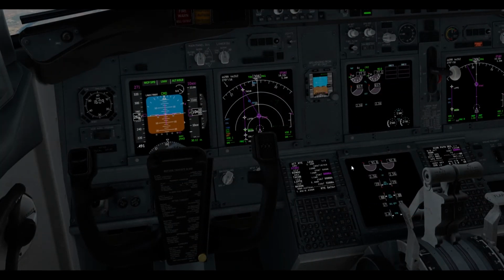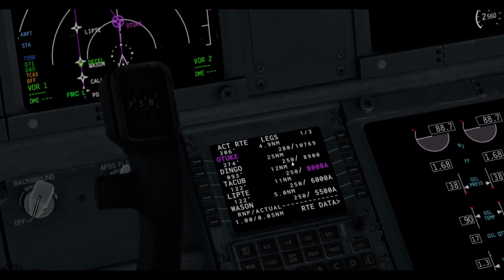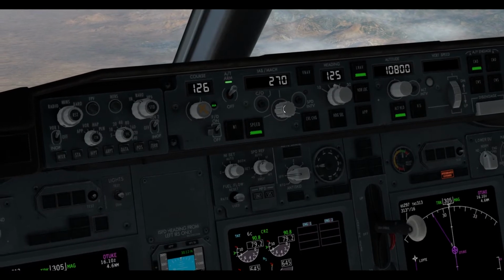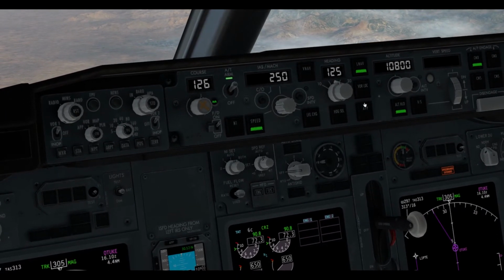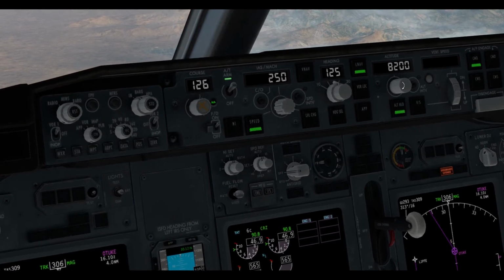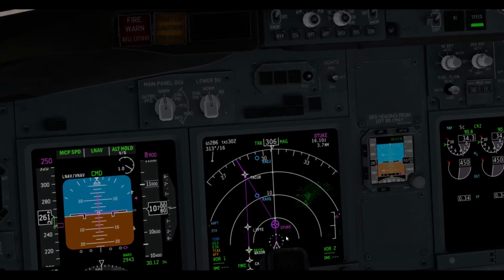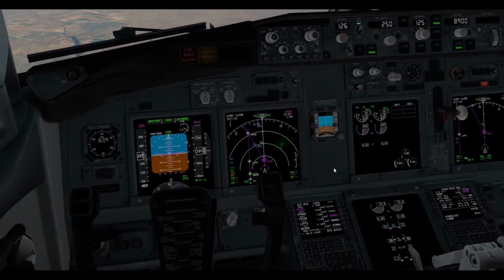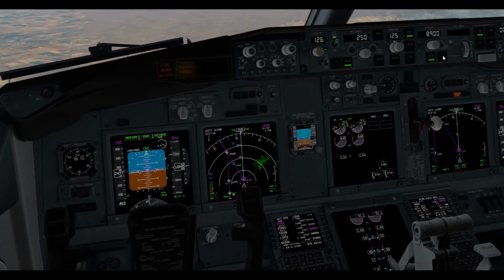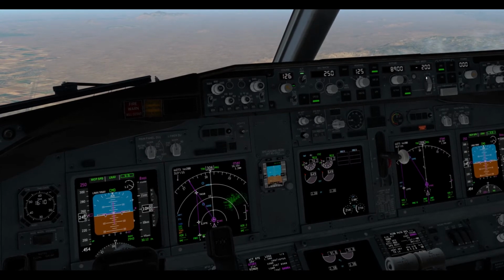Alright guys, so our next waypoint says that we need to be down to 8,900 feet and we have to drop our speed to 250 knots. So I'm going to go ahead and set those right now, so we can set our speed 250 knots and our altitude of 8,900 feet. And then after we cross through this waypoint, I will go down at about 2,000 feet per minute. Alright, we're close enough to this waypoint that I will just go ahead and start going down at about 2,000 feet per minute.